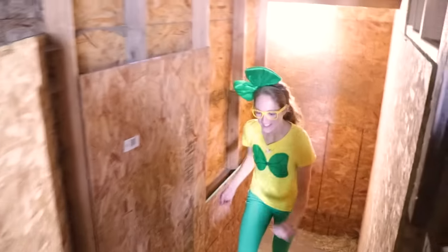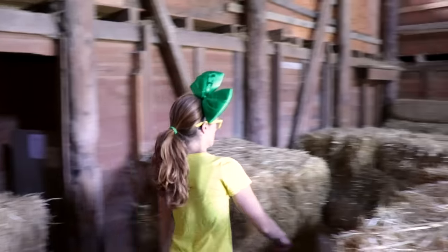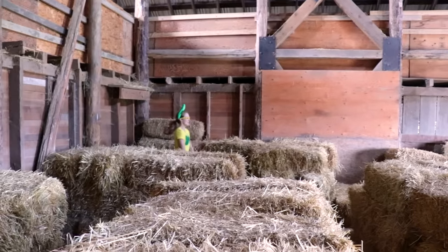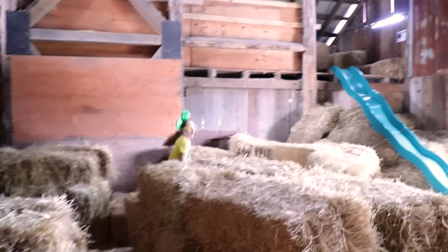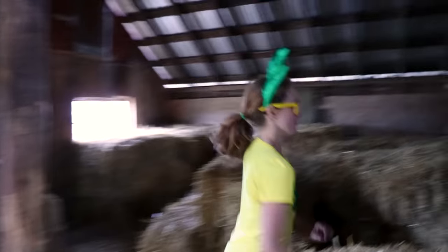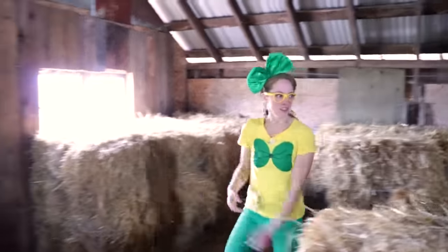Oh my goodness, this is so cool. Look at all these hay bales. You could get lost in here. Oh, it's a dead end. Hey! You could run around this thing all day. Whoa, how do we get out of here? There's some more stairs, come on.